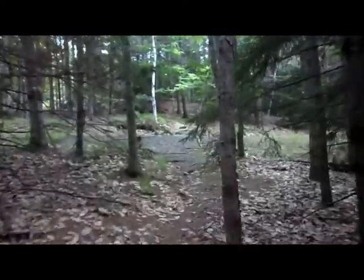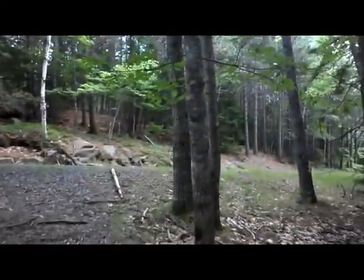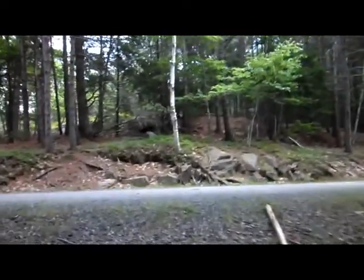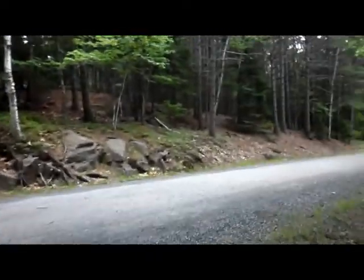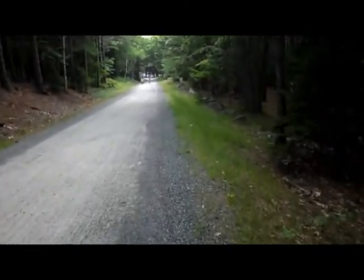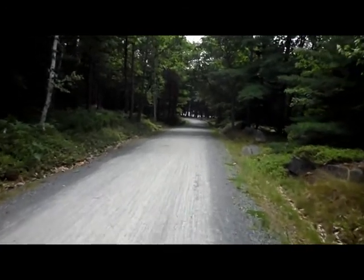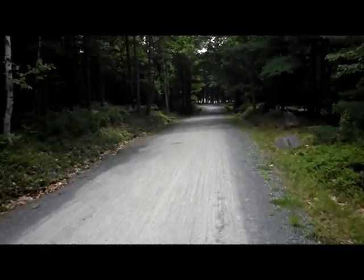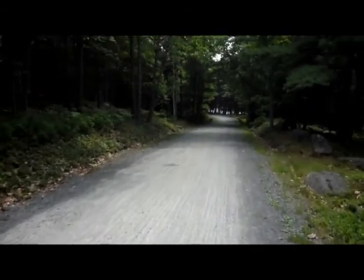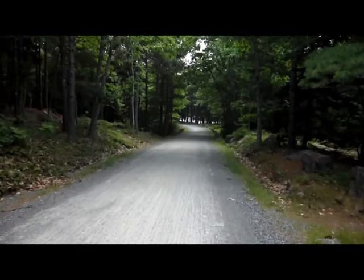They were built by John D. Rockefeller Jr. I think the normal specs said they're about 16 feet wide and they're gravel. This is a carriage road. That spot where I crossed over was about 1.5 miles from the beginning of Breakneck Road.